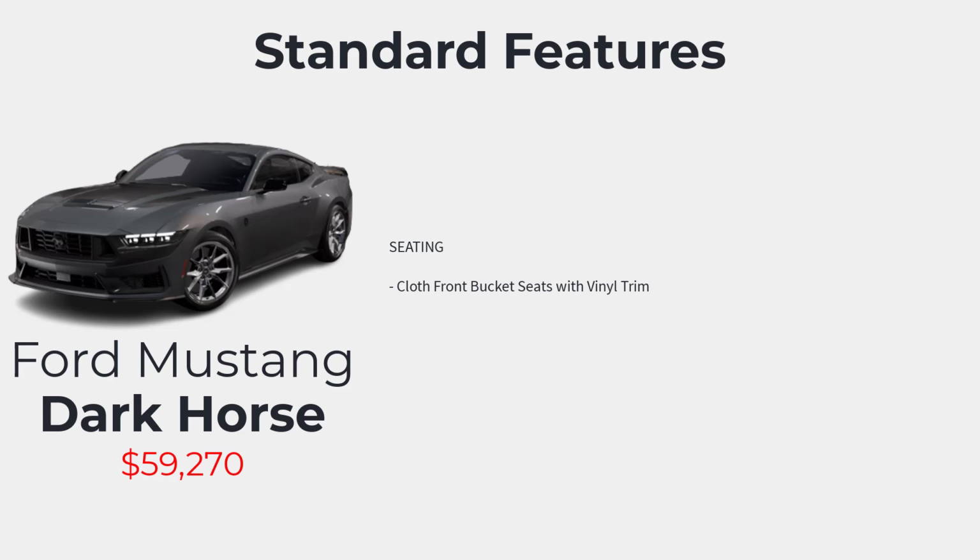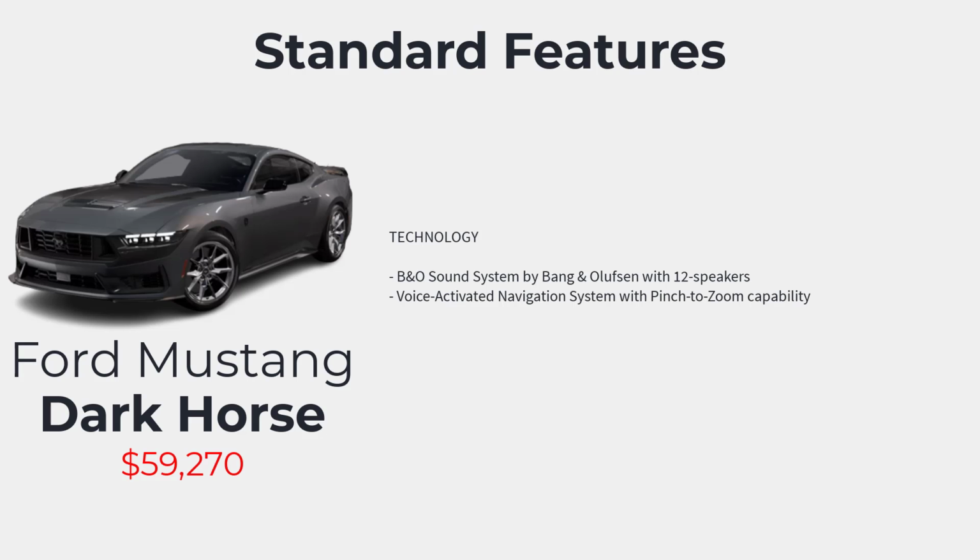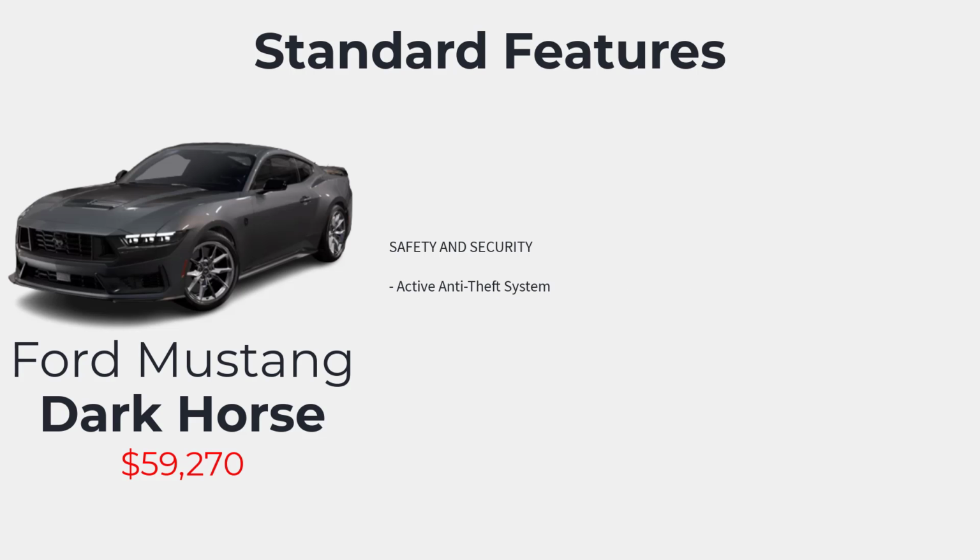shift knob, cloth front bucket seats with vinyl trim, B&O sound system by Bang & Olufsen with 12 speakers, voice activated navigation system with pinch to zoom capability, and active anti-theft system.